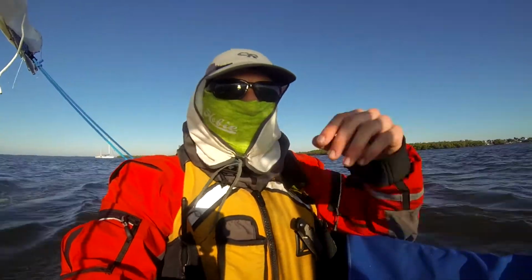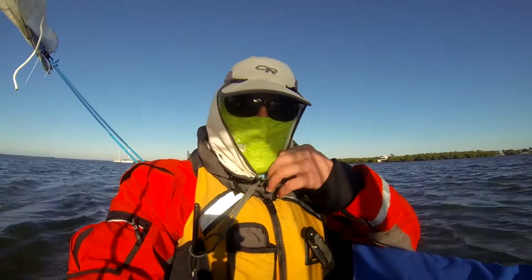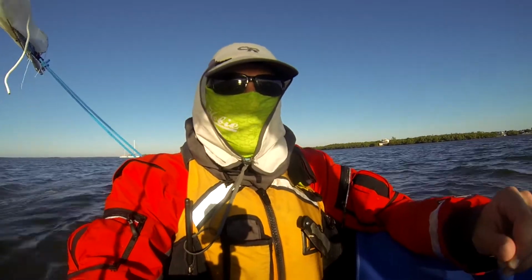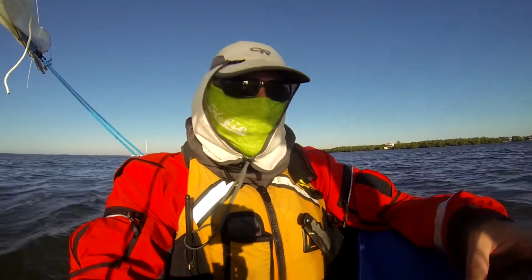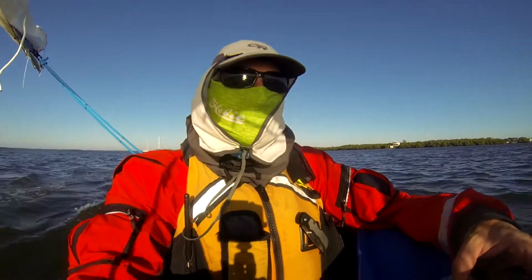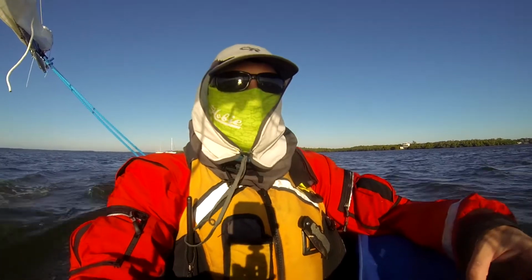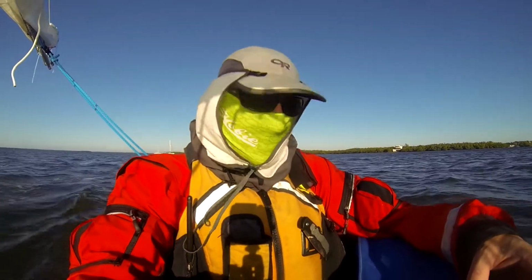We're underway on day 2. I got everything packed up, and I left just before 8 a.m. So we're headed for the bridge at the bottom of Pine Island Sound. It's just before 8 o'clock. It's 3¼ miles to the bridge, and I'm on a beam reach.